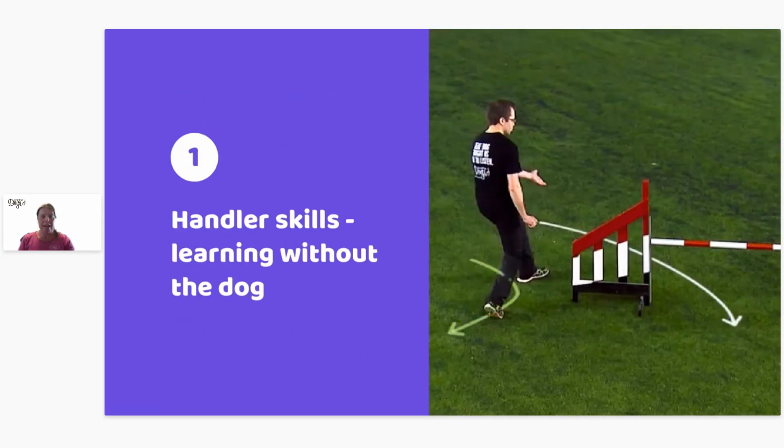So firstly, talking about handler skills, so learning without the dog. OneMind is very passionate about this, and it's because after teaching almost 20 years now, probably 80 to 90% of the situations that students come to me with can be fixed just by teaching the student to understand how their body language affects their dog.